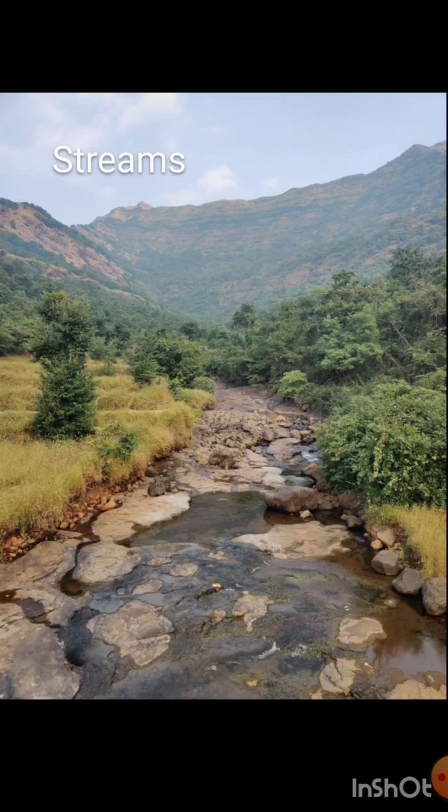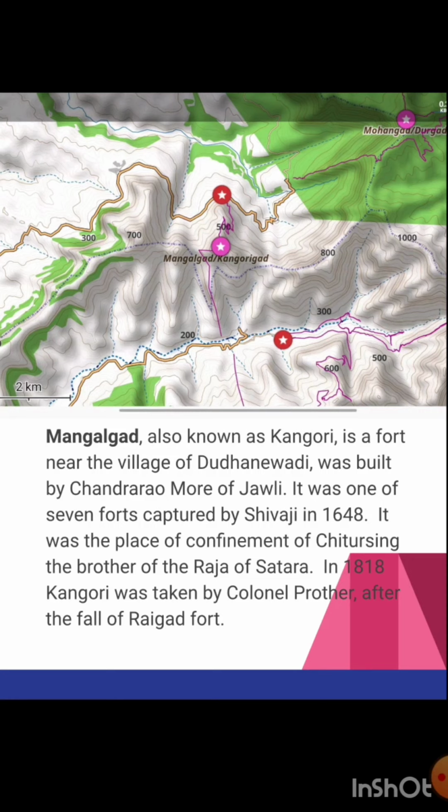subsequent valleys in between. Mangalghat, also known as Kanguri, is a fort near the village of Dunawadi, was built by Chandra Rao More of Jauli. It was one of the 7 forts captured by Chhatrapati Shivaji in 1648. It was a place of confinement of Chitur Singh, the brother of Raja of Satara. In 1818, Kanguri was taken by Colonel Protter after the fall of Raigat Fort.